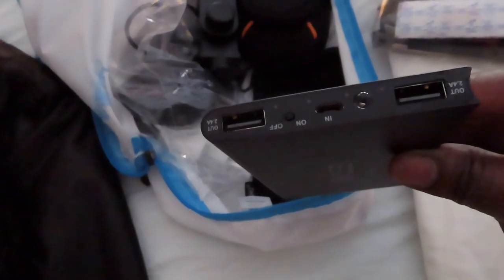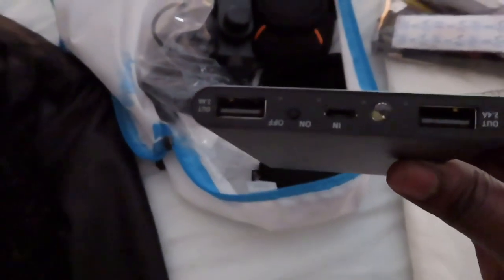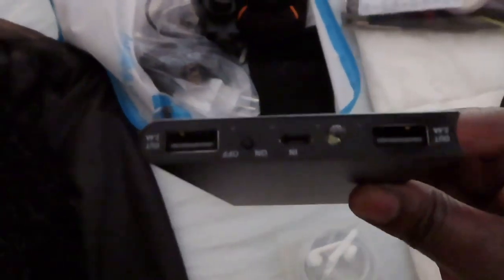It is so, so great to have when you travel. And if your phone goes dead, you just plug it into here and it'll charge up. My iPhone charged up in about 30 minutes. So it's really valuable to have.